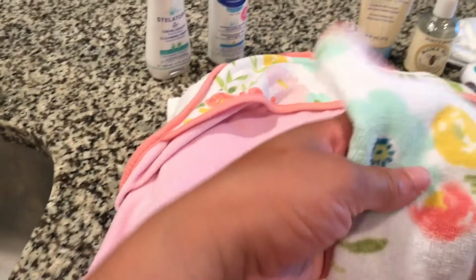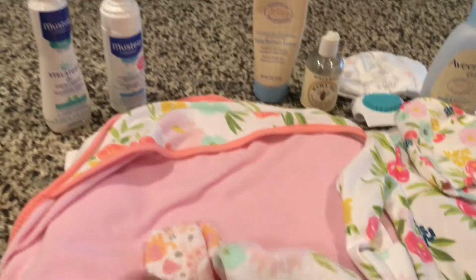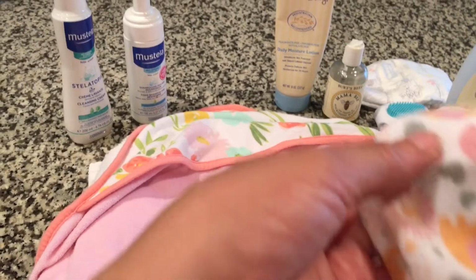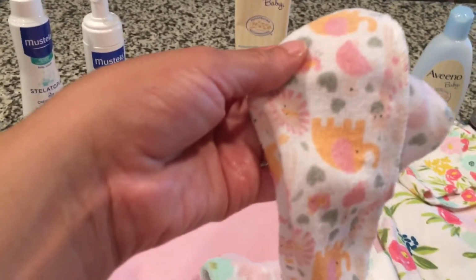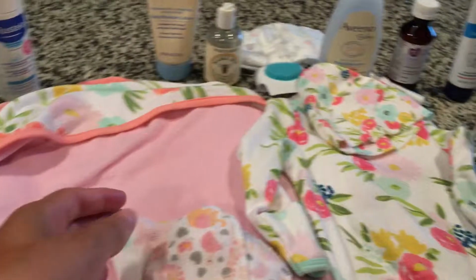I also use a bigger towel for her body and a smaller towel for her face. I don't like using the same towel that I just cleaned her butt with on her face, so I make sure I use 2 separate towels. I love how her towel set and her gown match. I think I got all of that from Target. I'll have to check, but that's super cute.